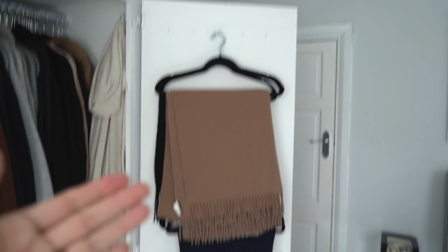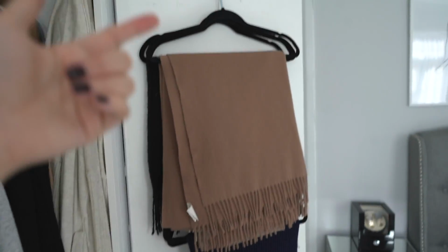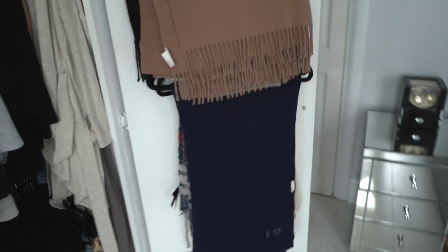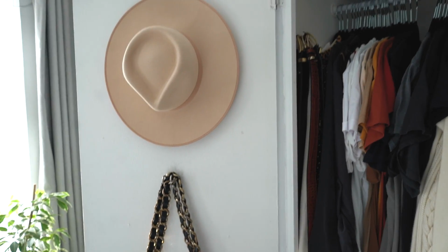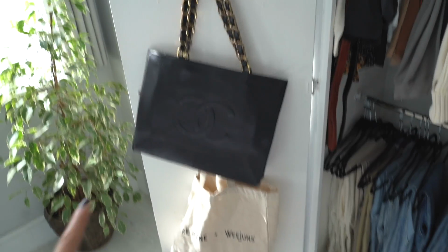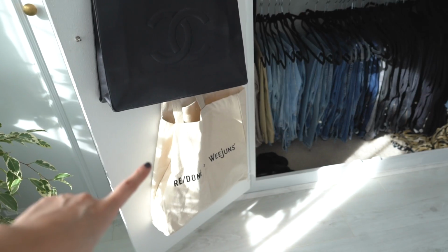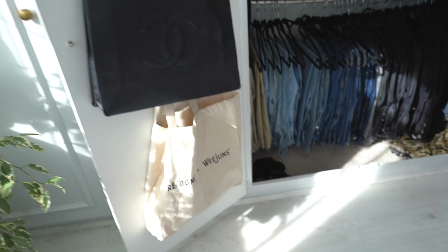Open this up, and I'm going to start with the doors. So again, you regulars will know that I like to utilise the door space. So at the moment I've got a leather bag down there, and then I've got all of my scarves which are hung on hangers here. And then if we pan over to the other door, I've got some hats which are stacked on top of each other and just hung on a hook. One of my vintage Chanel bags, and this is a reusable shopping tote which I stuff other reusable shopping totes in for when I need to go shopping.